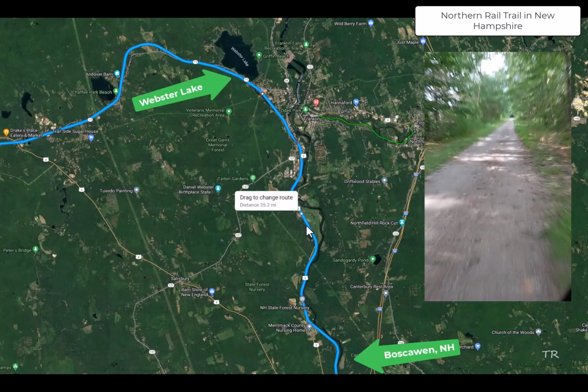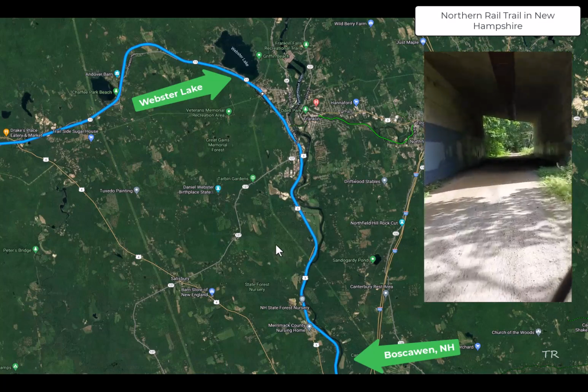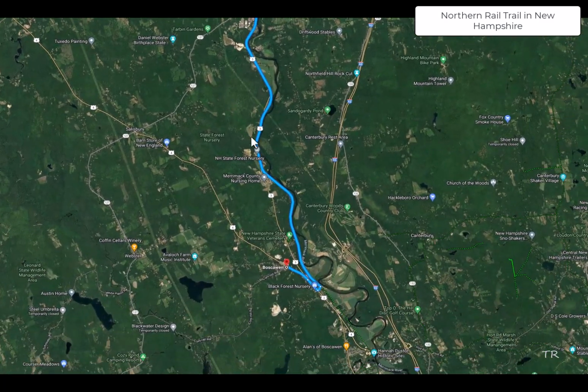You go through the woods at some sections where you might encounter a few other bikers or walkers or people walking their dogs. You're going to go along this river, which is very pretty, especially if it was wintertime where the leaves were down. You probably could see the water a lot better.